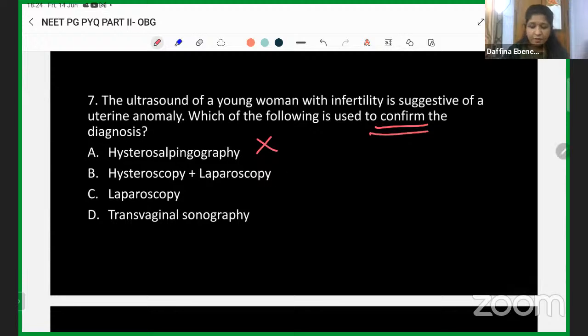Is it hysteroscopy plus laparoscopy? Yes. Hysteroscopy, you can look into the interior. Laparoscopy, you can look at the exterior. So as of now, that is a reasonable investigation. Is it laparoscopy alone? No. Laparoscopy alone is going to look at the external part only. Is it transvaginal sonography? Transvaginal sonography can be used as a screening to see if there is any uterine anomaly, but that cannot confirm the diagnosis.